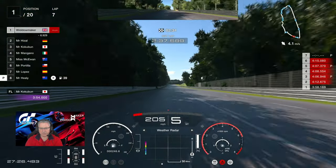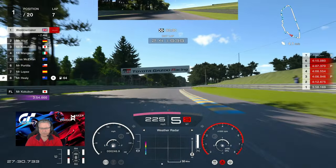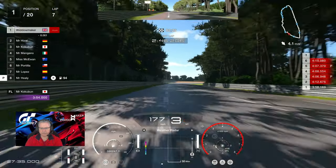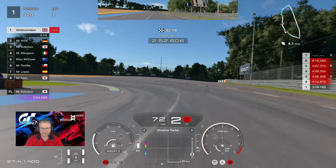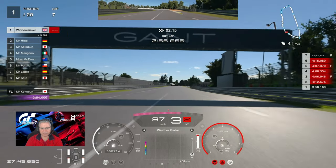Look at those lap times. 4:12 with a pit stop, 4:06 with a pit stop, 4:08 with a pit stop, 4:07 with a pit stop, 4:15 with a pit stop. The sun's definitely out, making the track sticky for these hard tyres.